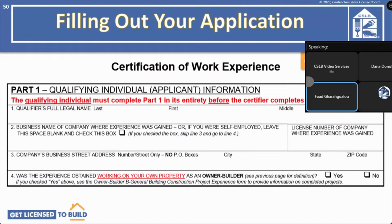Certification of work experience, Part 1. Now we will discuss the certification of work experience. Part 1 will be filled out by you, the applicant. Here, you will list the information about your employer, where you gained your experience. If you were self-employed when you gained the experience, please make sure to check the box in line 2.